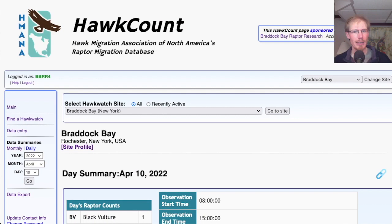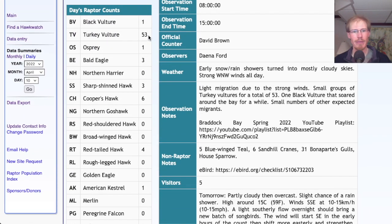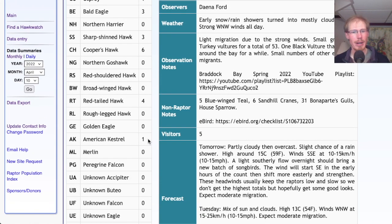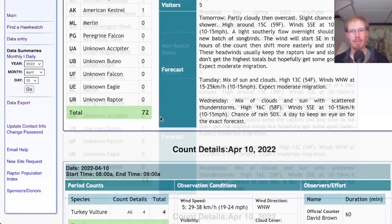And if we look at hawk count for the migrant raptor totals, we had 1 black vulture, 53 turkey vultures, 1 osprey, 3 bald eagles, 3 sharp-shinned hawks, 6 Cooper's hawks, 4 red-tailed hawks, and 1 American kestrel for a total of 72 migrants today.